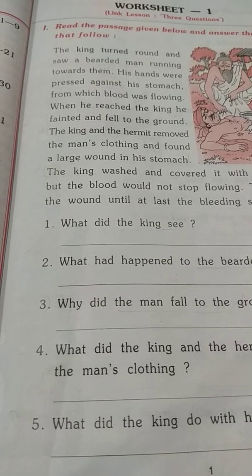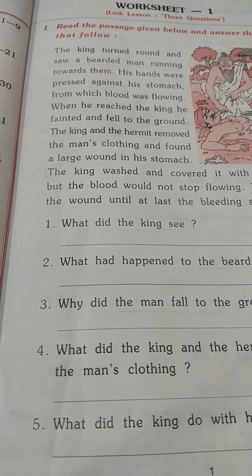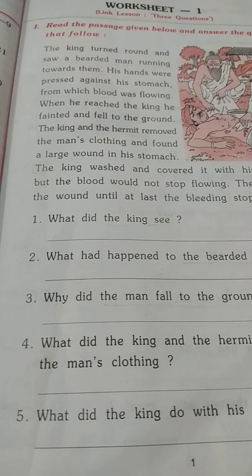Question 1. What did the king see? Answer. The king saw a bearded man running towards them. Question 2. What had happened to the bearded man? Answer 2. The bearded man was wounded. Blood was flowing from his stomach.